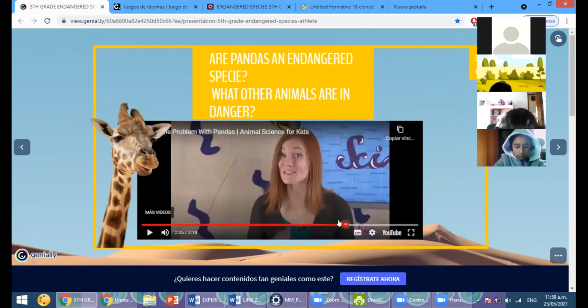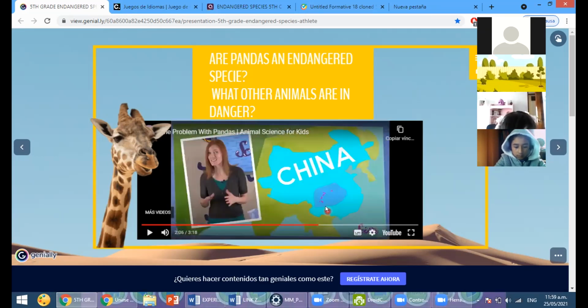But now the people want to help the pandas. They plant new bamboo forests, no? Because they want to make their habitat bigger. Now it's like this. You see? Very, very small habitats. Okay? Okay, other question, please.